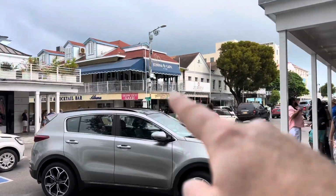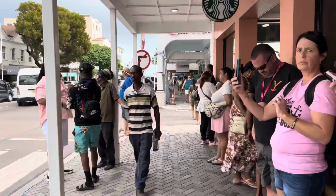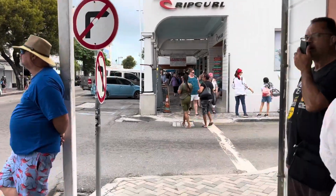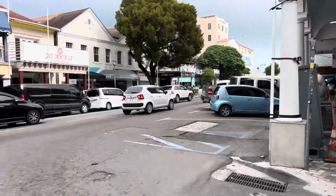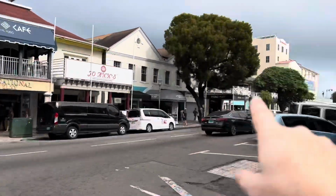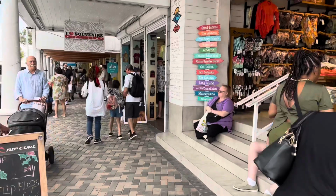There's international jewelry. So lots of jewelry, lots of places to buy shirts and different things. And then food. So pretty much that's what you're going around here for. And see, there's one of the places to come out, and then the other one is right up here. I'm actually going to go into that one. So here goes.